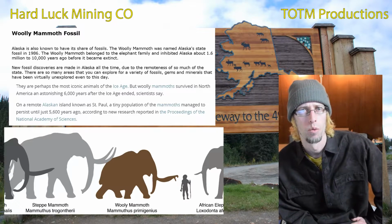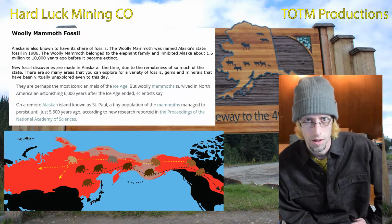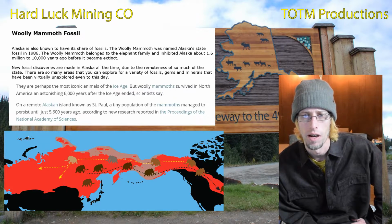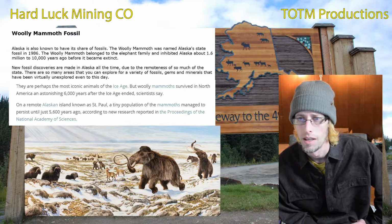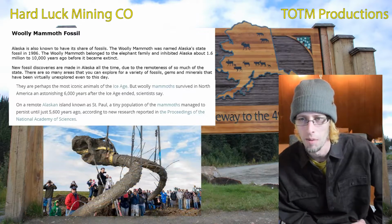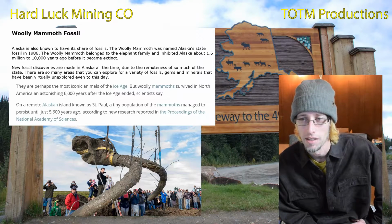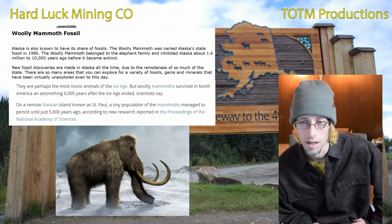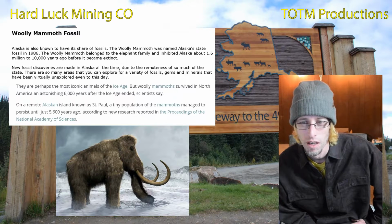So there also are a lot of woolly mammoth fossils, and there's kind of a quirky thing about the mammoth that a lot of people don't know. Their Alaska state fossil designation in 1986, that's the year I was born, it belonged to the elephant family, and it existed until about 10,000 years ago before it became extinct, but that's the quirkiness here. But the new fossil discoveries made in Alaska have actually started to garnish the fact that the last one was like 4,000 years old, roughly.